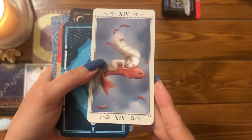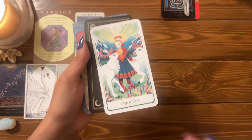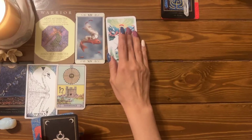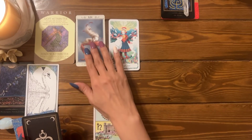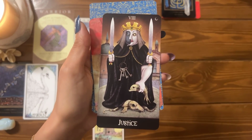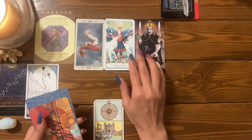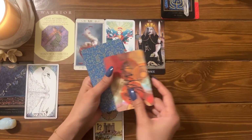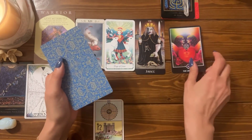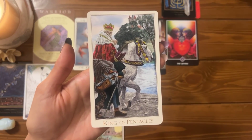Temperance. You have the Page of Pentacles. You have Justice. Interesting combination of cards. You have the Lovers. And you have the King of Pentacles.